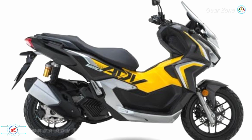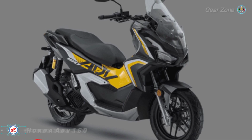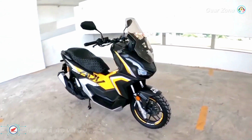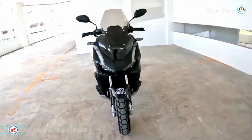Its seat height of 780 mm and higher adjustable windscreen position make the ADV 160 more relaxed and easier to handle for both short and long distance traveling. A two-step adjustable windshield improves the aerodynamics.